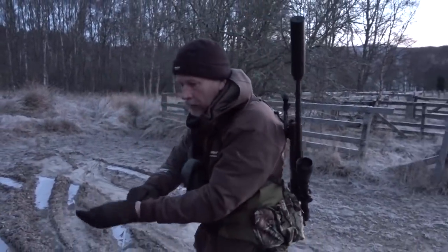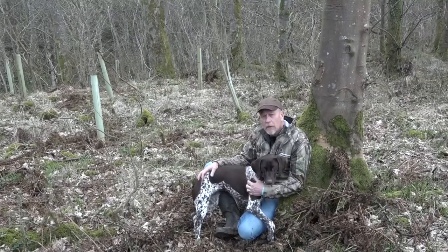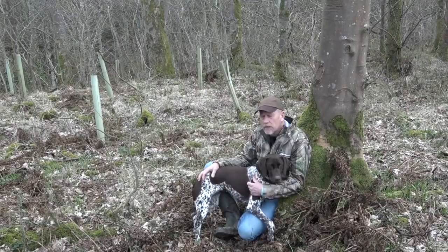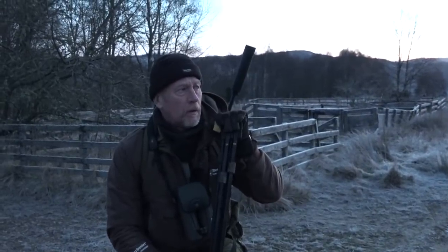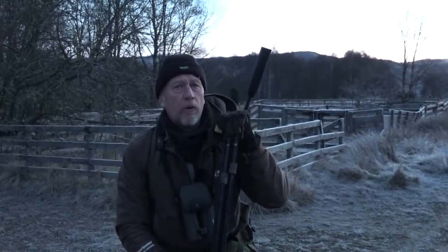We've been putting some high seats out, so we thought it'd be nice just to film up there and see how we get on. It's late in the season, but if the opportunity arises we may take, possibly, red. So we really are at the stage of getting to know the estate. A lot of red, quite a few fallow and roe on here.